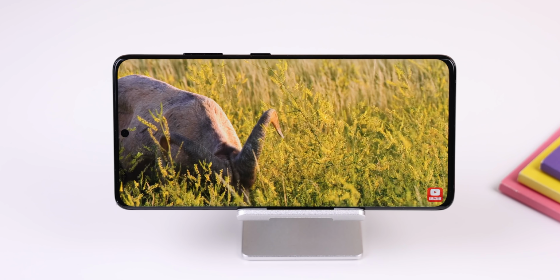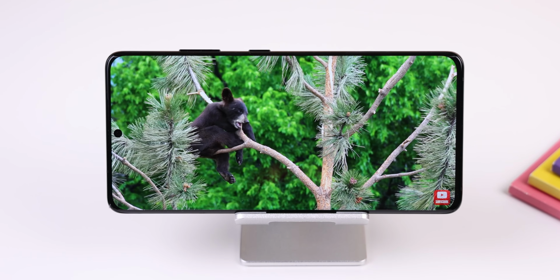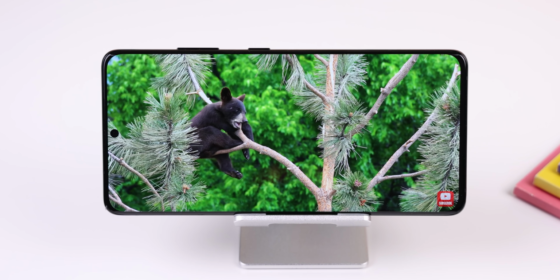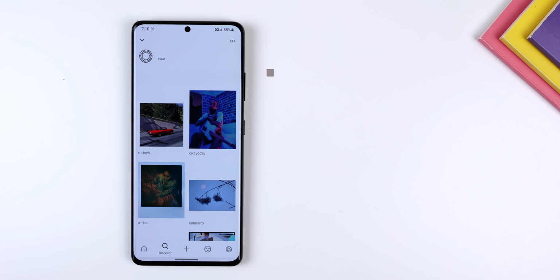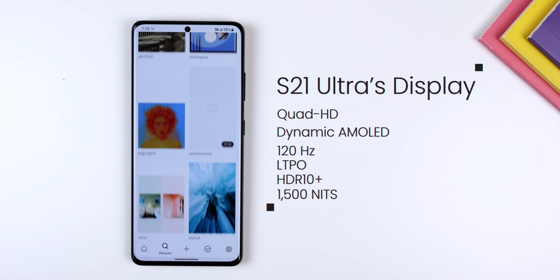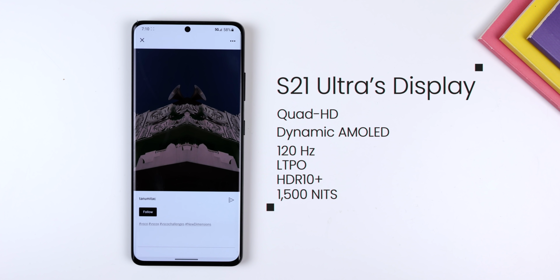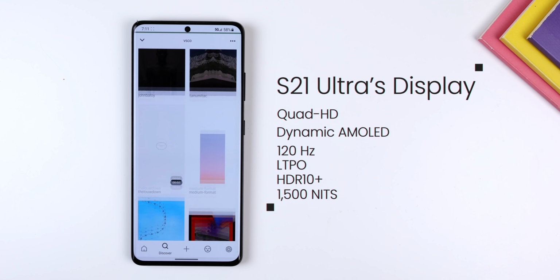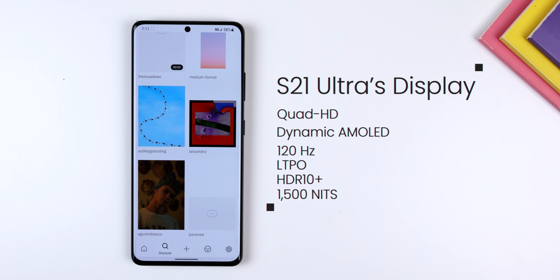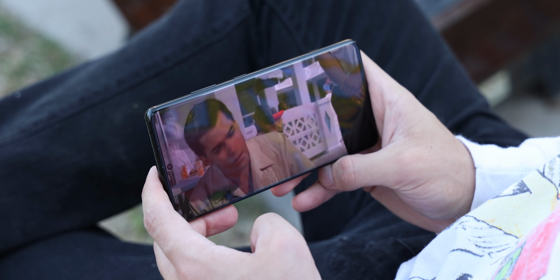Another great thing about the Galaxy S21 is the display, and I'm not really surprised because this has always been Samsung's forte. The screen on the S21 Ultra practically has it all. It's Quad HD, Dynamic AMOLED, has a refresh rate of 120Hz, which is LTPO so that it scales down for power savings. It supports HDR10+, and it's one of the brightest screens that I've ever used. Plus, it's huge. At 6.8 inches, consuming content on this beast is spectacular.